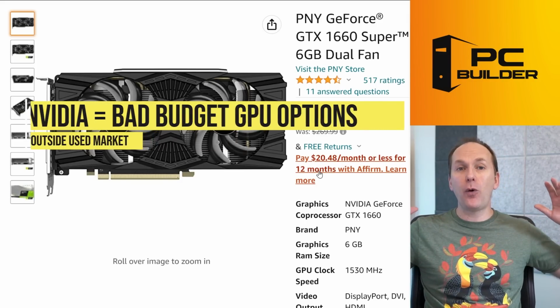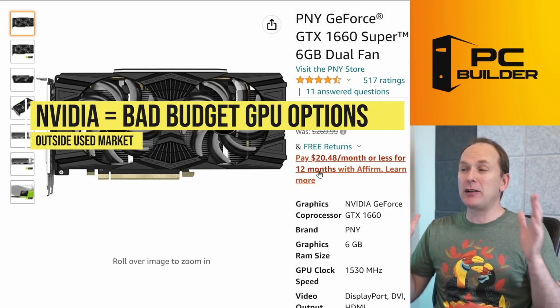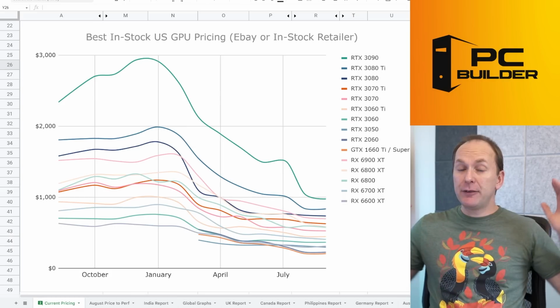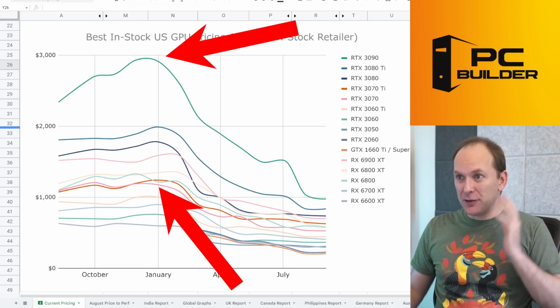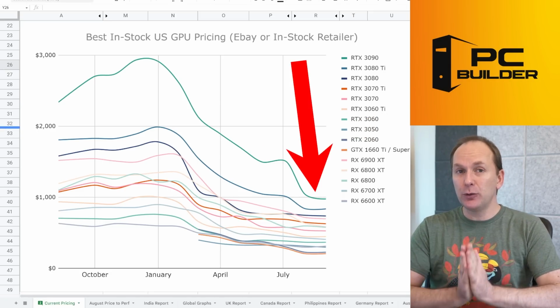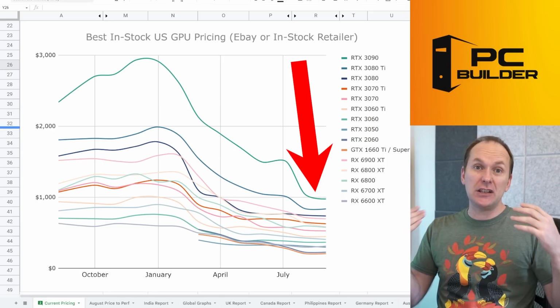And if you are looking for new graphics cards at about $200, this is where you're at. You're about scraping the bottom of the barrel unless you're willing to consider something used or bump up slightly to a 6600. And if we take a look at our chart, you can see where we've been. We can see how crazy GPU prices got, especially around December, and we can see the precipitous fall. However, we also see that it's absolutely flattening out right now, especially for NVIDIA graphics cards, which is unfortunate.